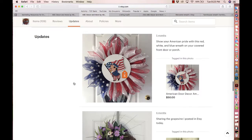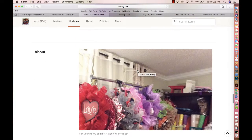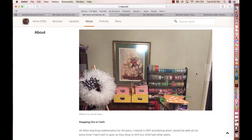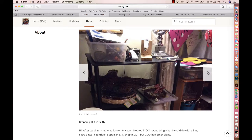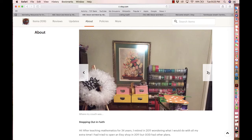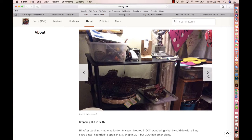You've done a good job because you do have updates, and I like that. And this picture here is blurry. You see how it's kind of blurry? I would redo that again. But I like the fact that you're showcasing your space, your workspace. Whenever you take a picture of your workspace, I know it could be hard, but try to decorate it a little nicer, maybe tidy it up a little bit, get rid of this here, so when you take a picture, it looks nicer.